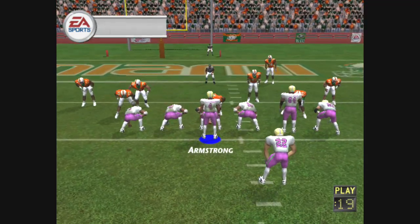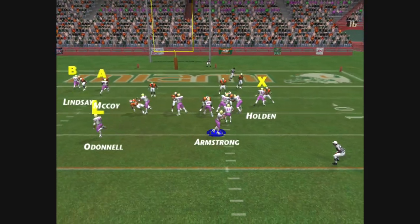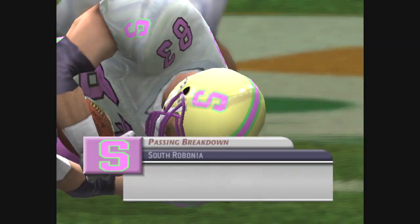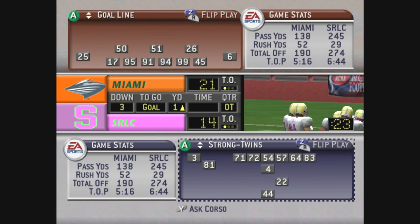Defense lines up in a 3-4. Back to pass. Now he's scrambling. He unloads it. And down he goes at the 1. That was a good completion there. Yeah, I really liked the good, clean routes they ran on that play.